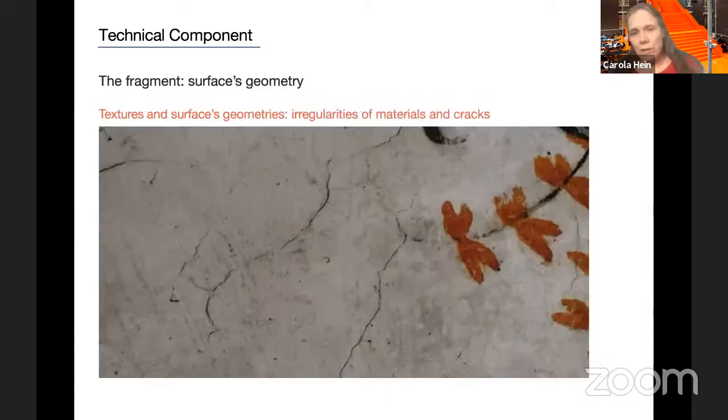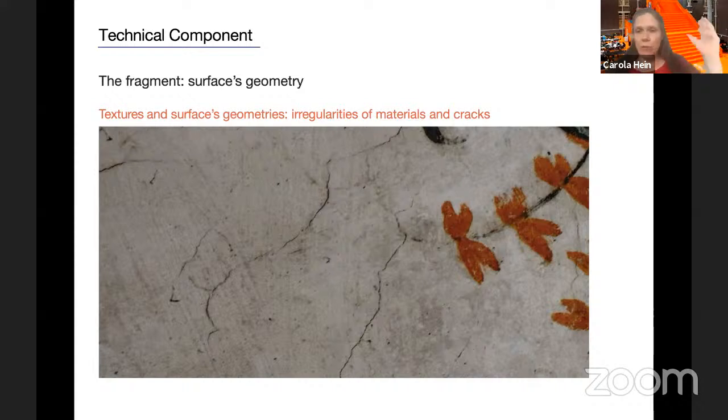Now, the questions that this raised were multiple. First of all, when you restore a piece, and if we just imagined this church or this part of the church broke down, we wanted to reprint it.